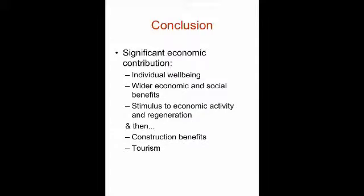So by way of conclusion, you have a significant economic contribution for the historic environment, firstly through individual well-being, the benefits that we receive from the historic environment, the wider social and economic benefits that I've described, the stimulus to economic activity and to economic regeneration, and then following on from that, the benefits for tourism and for the construction industry, etc.